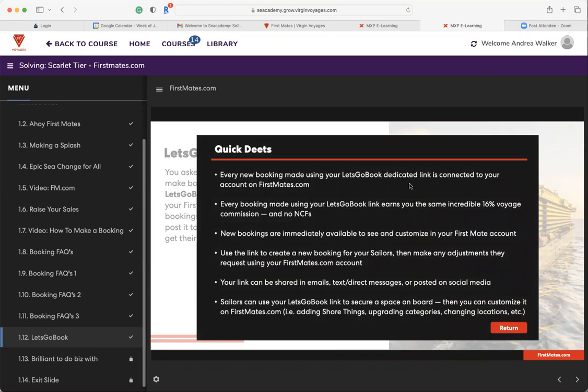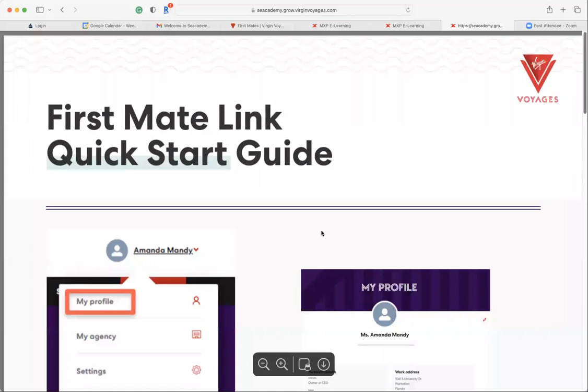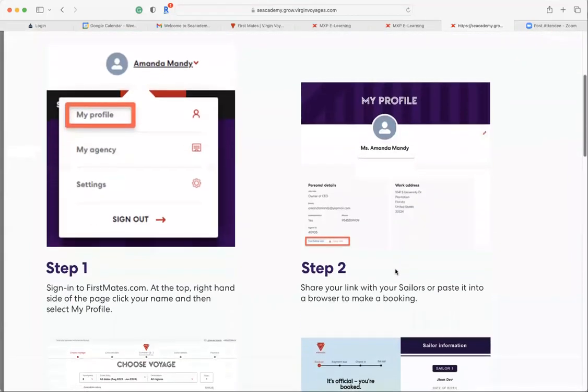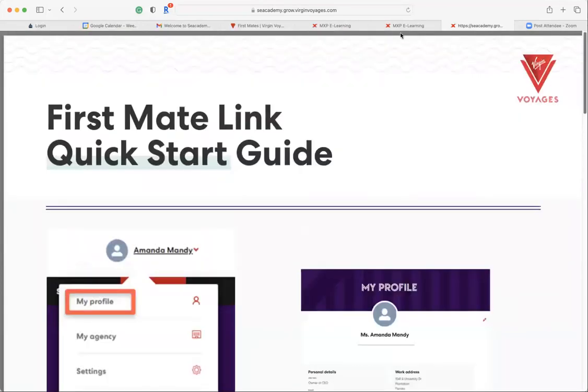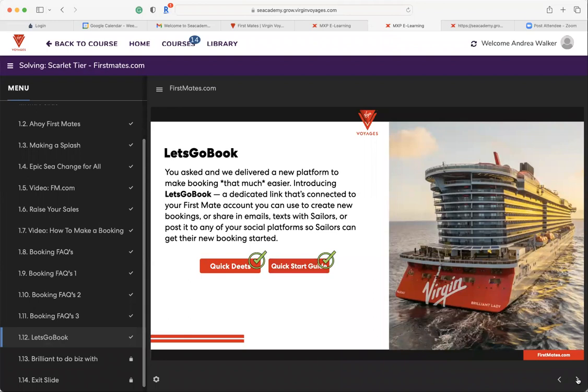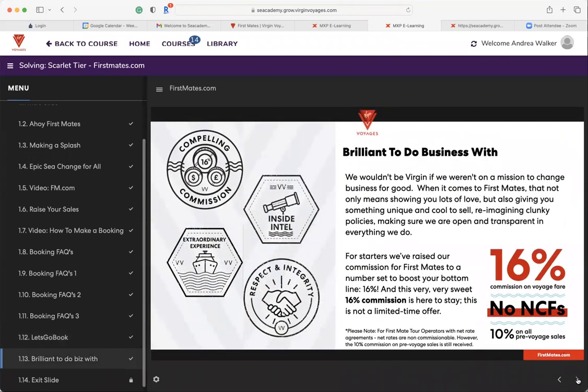All right, so every new booking made by the Let's Go Book dedicated link is connected to your account on firstmates.com. We still get our full 16% commission. New bookings are immediately available to see and customize. So it's an affiliate link that is great. Quick start guide. So this is completing our profiles in First Mate so that we can get to that affiliate link. And time constraints, I'm not going to walk through that, but it's very easy.